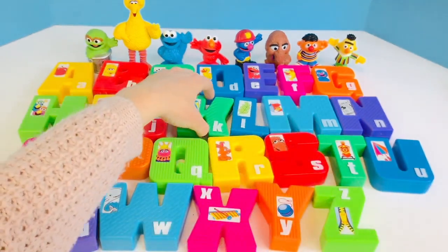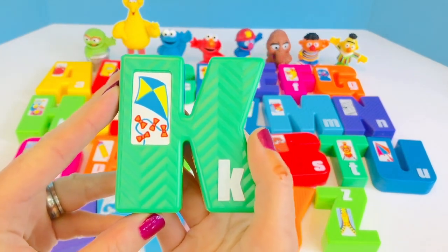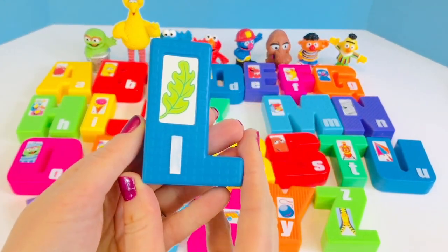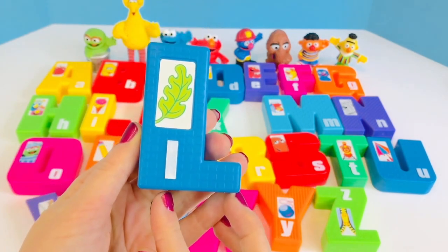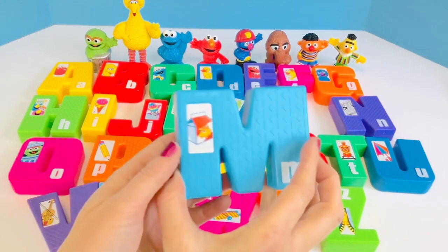We're on to the letter K. Green K for kite. Oh, I love to fly a kite on a windy day. A rainbow kite. L for leaf. And it's a blue L. It's dark blue. And the M is light blue.